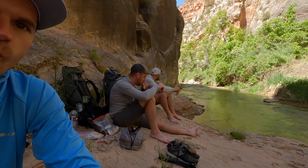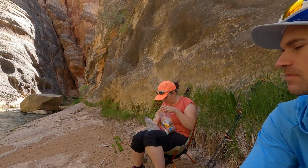So we made it around the waterfall. No harm or injuries, so that was good. Quite the rabbit hole to climb down through, but had some good teamwork to get the packs and everyone down safe and sound. And now we just pulled over a little bit further downstream here to have some lunch and enjoying a moment of relaxation here.